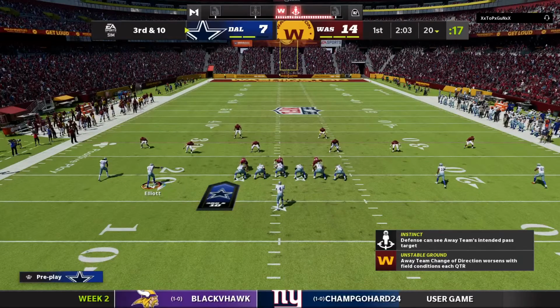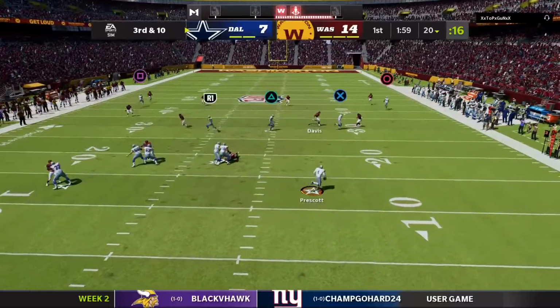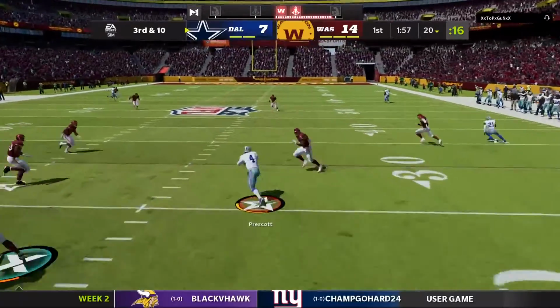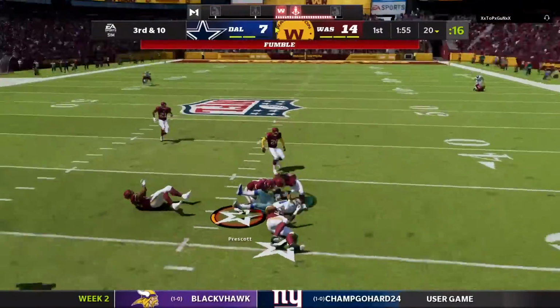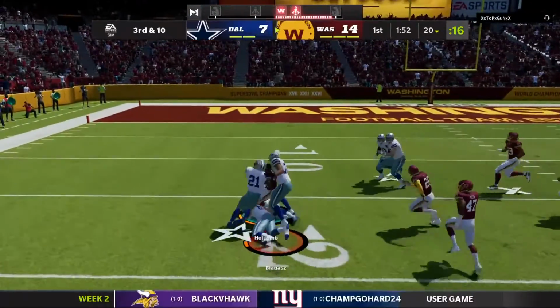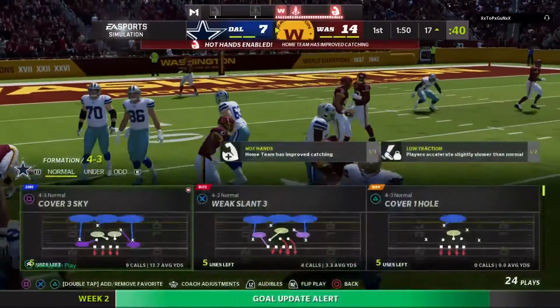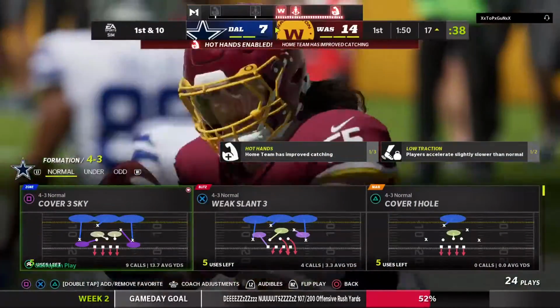On 3rd down, it's Prescott. Eluding the pressure right. Oh, Prescott stripped. And it's Washington that scoops it up. And they're going to be set up in the red zone right around the 17-yard line.